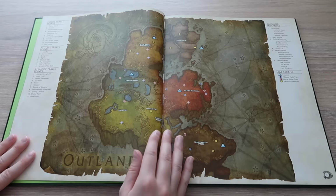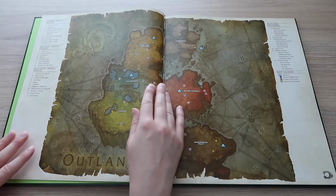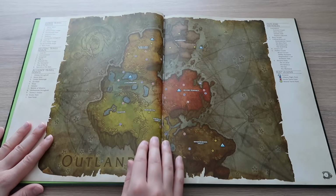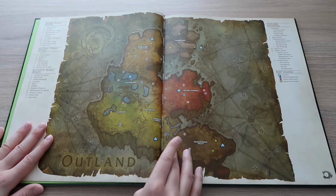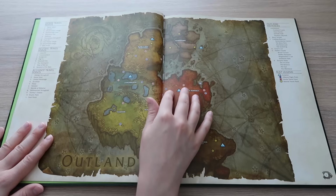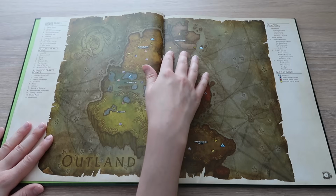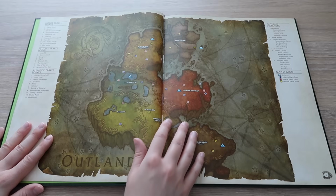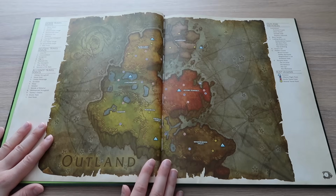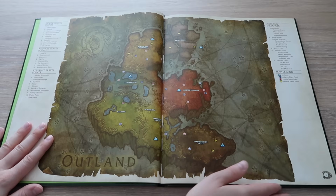Shadowmoon Valley, Terokkar Forest, my favorite zone in the game of all time. Nagrand, Zangarmarsh, Hellfire Peninsula, Blade's Edge Mountains, and Netherstorm. This seriously takes me back. I just want to sit down with a can of Mountain Dew and game all night.